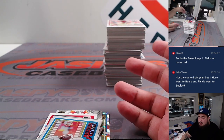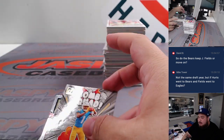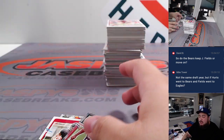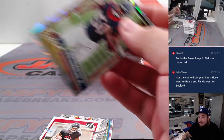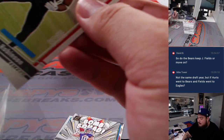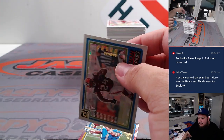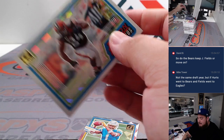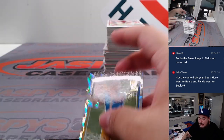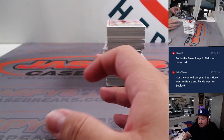I mean, that's the question, right? If you plug in Jalen Hurts on the Bears and you plug in Justin Fields on the Eagles, do they play better? In theory, you say yes, right? In theory, you say, well, yeah, Hurts has a better team. He has a better offensive line. He has better weapons, blah, blah, blah.